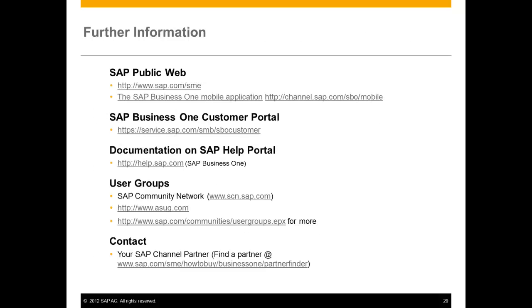As well as that, we also have information on our public website. When you become an SAP Business One customer, or if you are an SAP Business One customer today, you can access our SAP Business One customer portal. All of our documentation can be accessed on the SAP Help portal, and we have user groups all around the world today, as well as our SAP Community Network, which features an incredibly vibrant and strong SAP Business One user community. And again, the next step is to find an SAP channel partner. Please visit our partner finder or contact your local SAP office in your country.